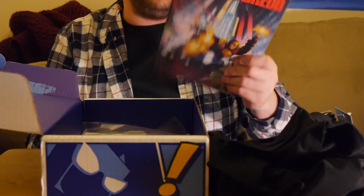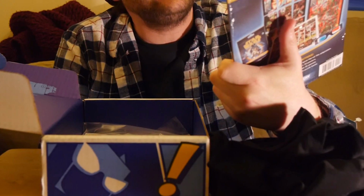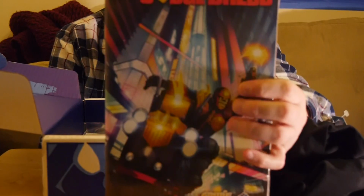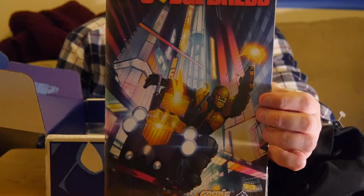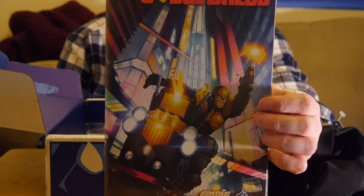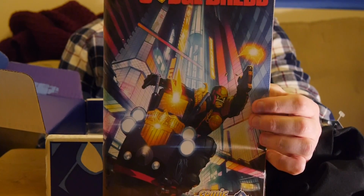But finally, we get an exclusive. This is a comic block exclusive of IDW's Judge Dredd #1. Judge Dredd's getting a brand new series from IDW Publishing. The classic British character that was in 2000 AD, Rebellion Publishing, is getting a brand new series.